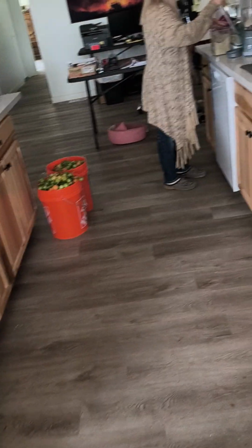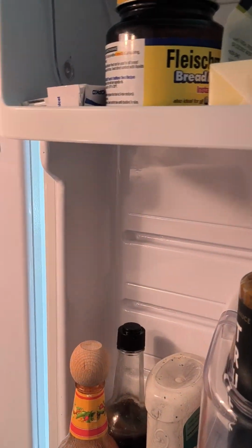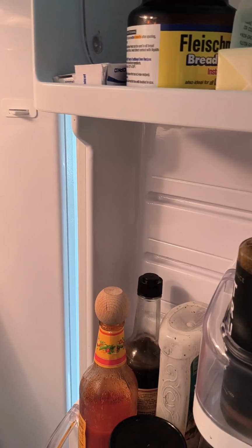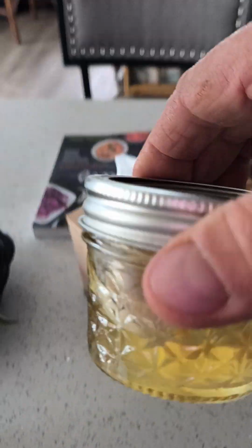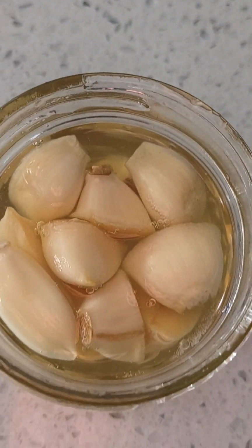Then you want to get some good high quality garlic. Right, and you peel the garlic. You put them in a little container. And what you have, well, I have to use two hands to open it. What you have left over is honey garlic.